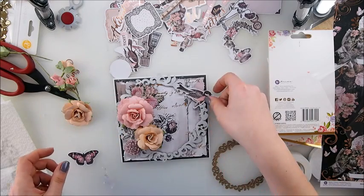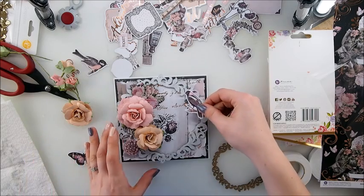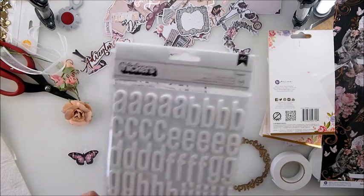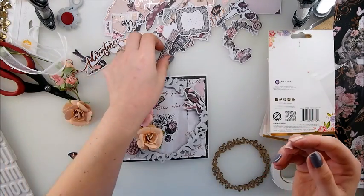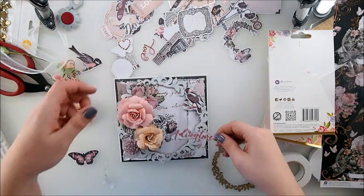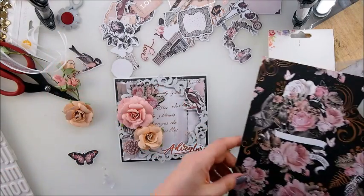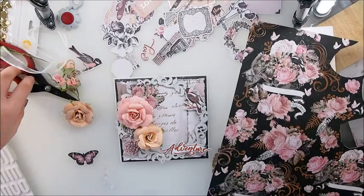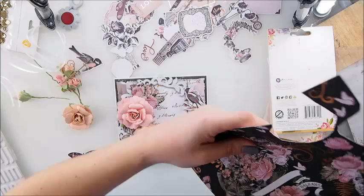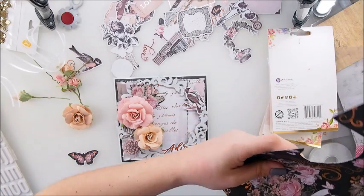Oh, maybe this would be nice to add. Or this one. And some title. I love titles. I love having that. Oh, we can actually use the stickers. Or not. I love adventure. Adventure? And I think I'm gonna try to fussy cut more of those, possibly, because I love them. They are very pretty. So I will fussy cut a few of those, I think.